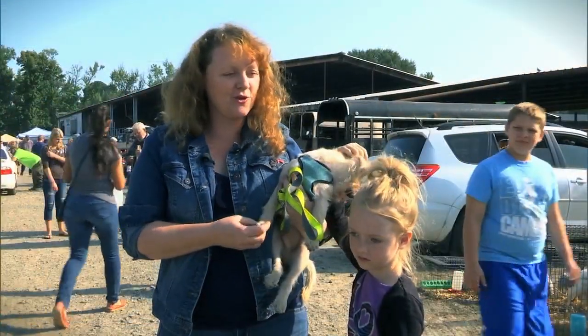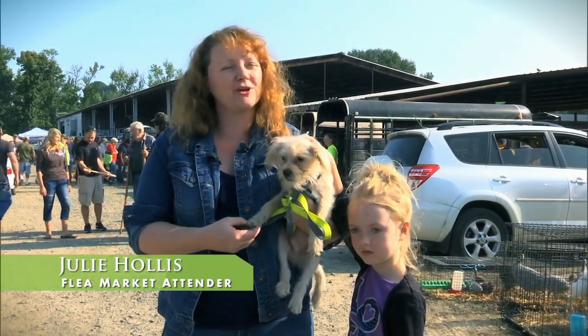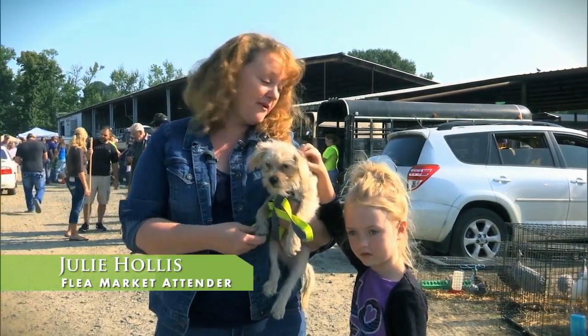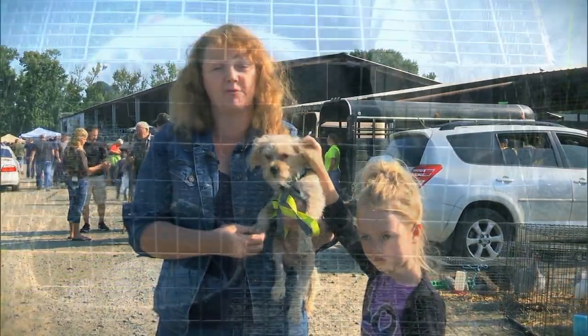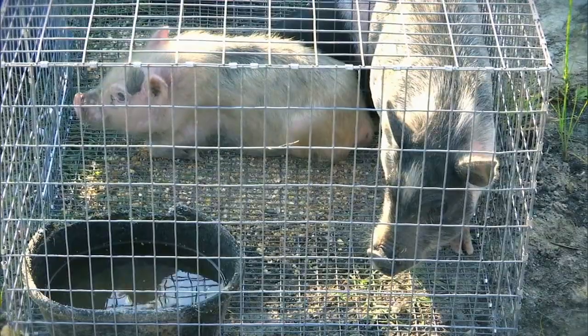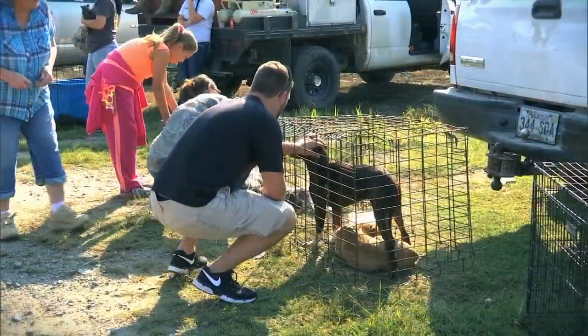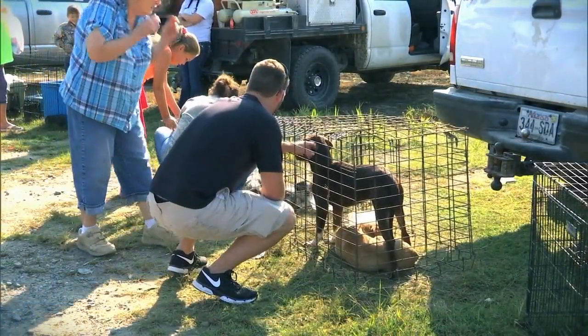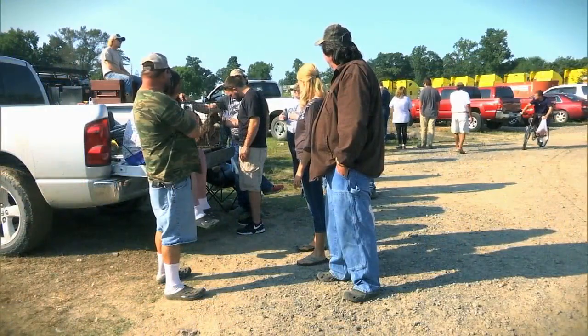I've been coming here as long as I can remember. It's kind of a family tradition. My parents and their parents, and I've brought my kids here since they were old enough to walk, and before that, it's just a great place to be. You feel great about being here, and lots of good people and lots of interesting animals, more than you see in most places. We just love it.